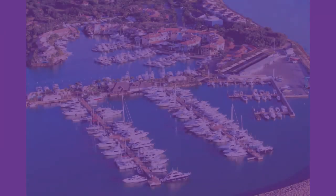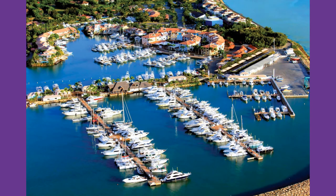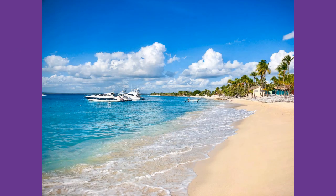Another thing that they have there, of course, is the Marina. So you can go deep sea fishing, you can charter sailboats to go out and sail. A great beach out there. There's also Catalina Island, which is an island you can go out to. It's got a phenomenal beach. They said the snorkeling is great right off of Catalina Island.